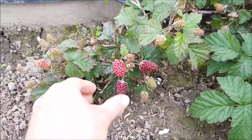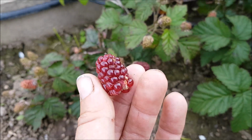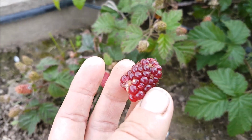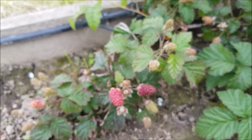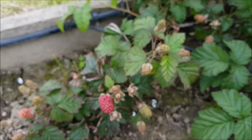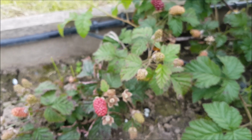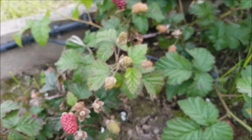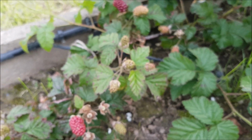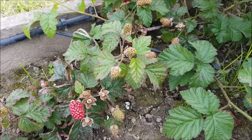This is my Boysenberry. He just looks so cool, like a jewel. Don't tell anyone I'm eating them yet. I'm not 100% sure I actually like the flavour. So, I'll just have to keep trying them.